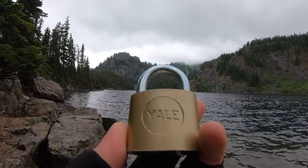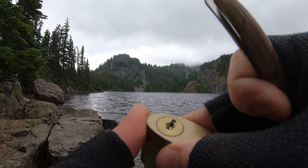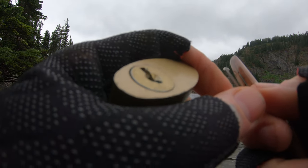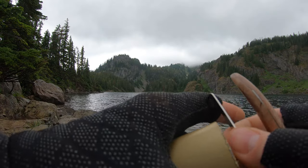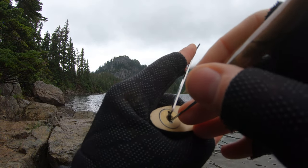Today I'm at Rachel Lake and I have myself a Yale disc tumbler padlock. It says Yale disc tumbler on it and it looks kind of like wafers on the inside. But anyway, let's see if we can get this open real quick. Go, right there. Alright.